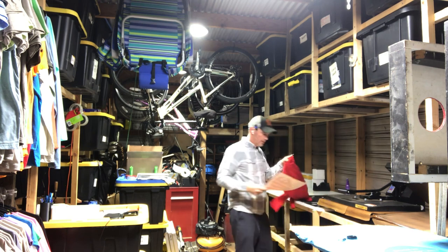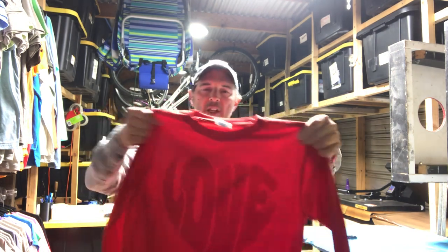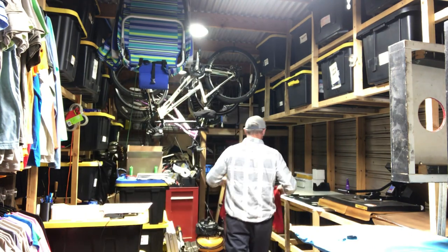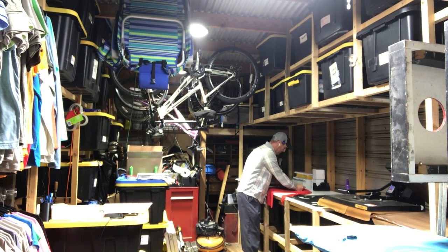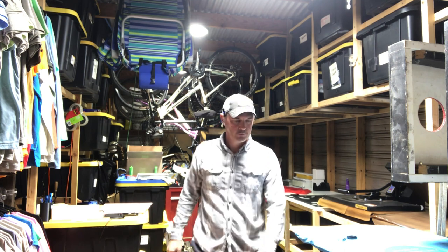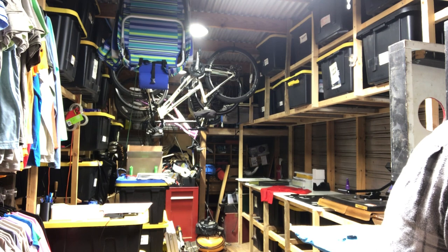All right, this printed good. Like I say, it's a different red, but it printed good. We're going to see how it bleaches. We've bleached these shirts before, so it should bleach just fine. I don't see any reason why it's not going to be perfect. So we'll get going on that bleach job, and we'll have it ready in a couple of days.